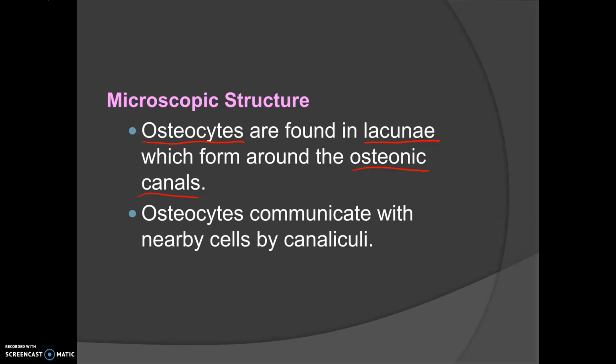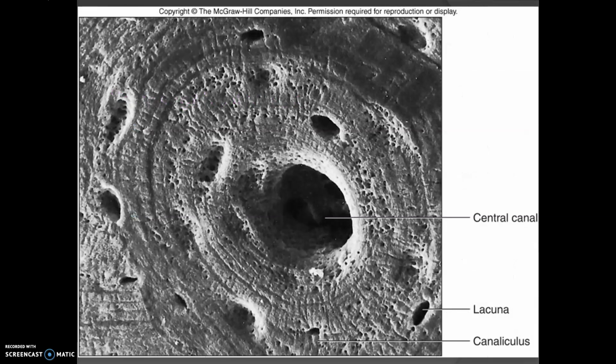Osteocytes are going to communicate with nearby cells called canaliculi, and they're going to tell each other what needs to happen within our bone. So if we take a look, we know that our central canal is just that big hole in the middle. Our lacuna, that's where our osteocytes are going to be located. And if you see all these really, really tiny little dots here, that's going to be our canaliculus, or canaliculi.